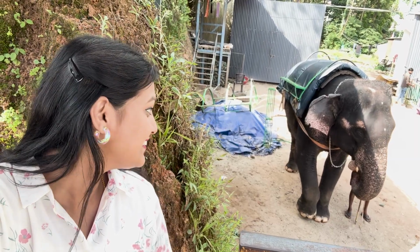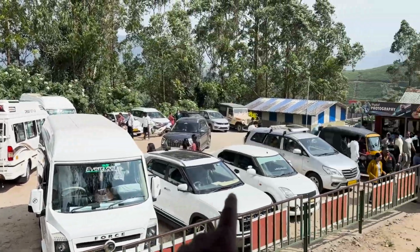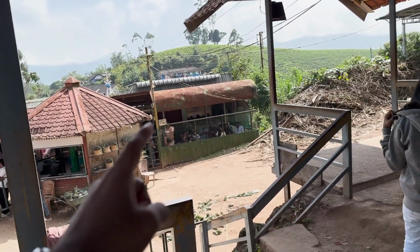So cute. So this is the car parking, and you'll have to take your ticket there. And this is the waiting area. And after almost an hour of waiting, we are here.